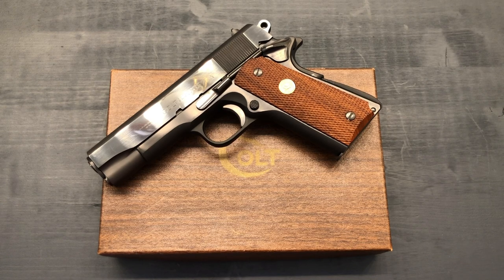Today we're going to be taking a look at a bit of history, and this is coming from Colt. This particular 1911 was manufactured in 1968, and this emanated from Colt's entry into a post-World War II contest, if you will, where the military wanted to find a replacement for the M1911 pistol. The requirements were issued in 1949, and the requirements were that it had to be chambered in 9mm, could not exceed 7 inches in length, and could not weigh more than 25 ounces.